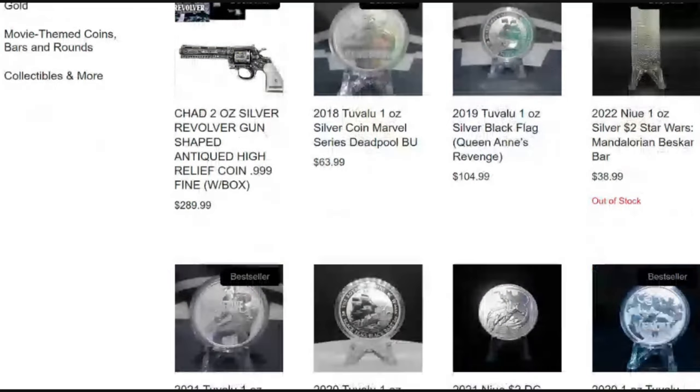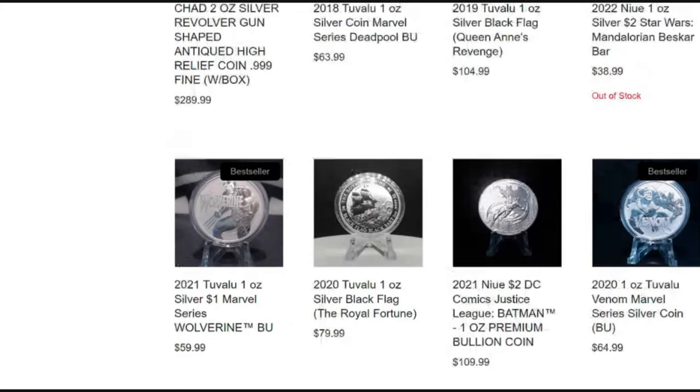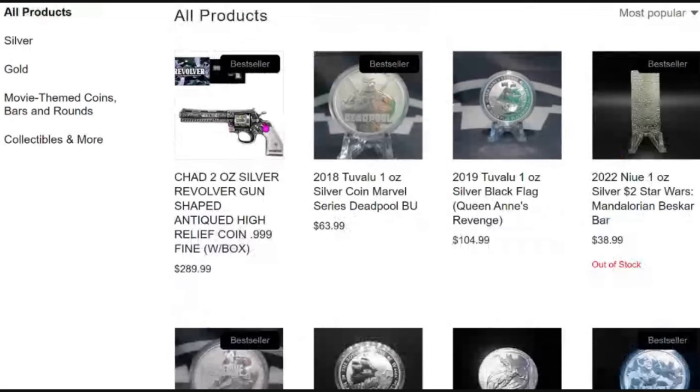2020, the Black Flag, again, what I believe is the best looking coin in that series, $79.99. They have it for $124. All kinds of stuff available. This revolver, the 2 ounce revolver shaped high relief antique finish, $289.